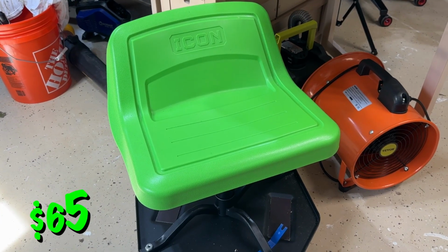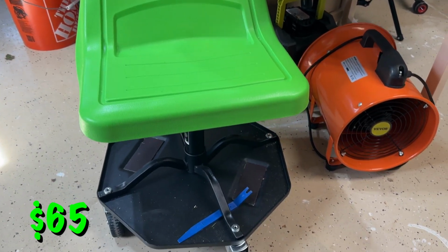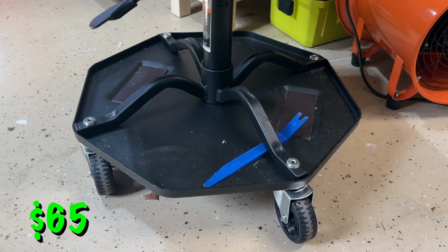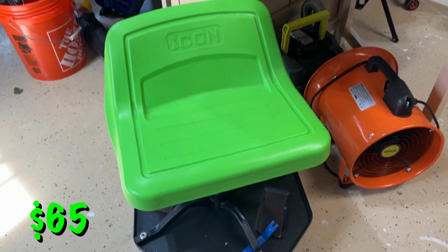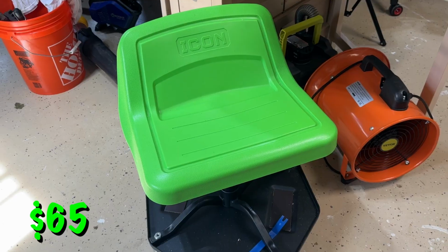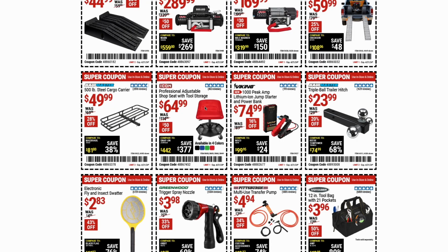And then another all-time low price are these Icon shop seats. These are just $65. It's the lowest price I've seen these. These normally run around $100, but they're available in 4 different colors to match whatever your color scheme is. And these are great for working down low. It has a nice back to it, a nice wide seat, and just $65.